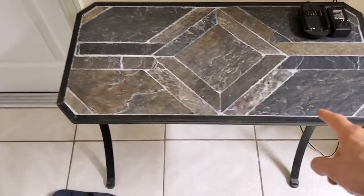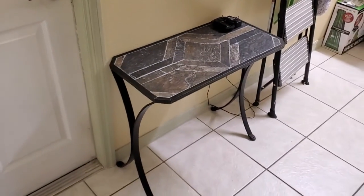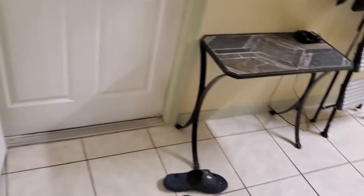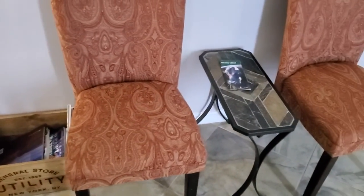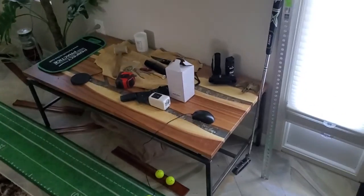Oh, these tables here, these slate top tables, I got at a garage sale also. Or not a garage sale, but a Craigslist ad. And I was surprised after I bought those. Those are also made in China. This table came with the house. The former owners left it, and they had those two chairs with it. And I was going to put it on Craigslist for free, and I decided to keep it.